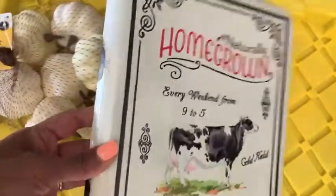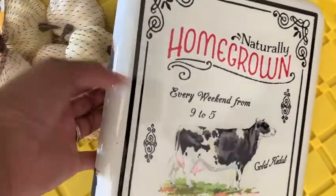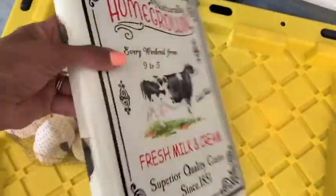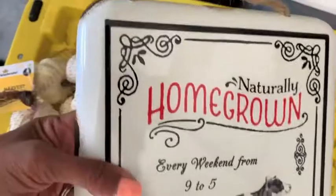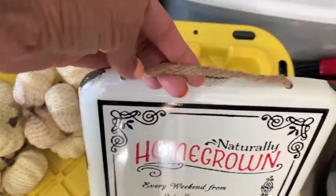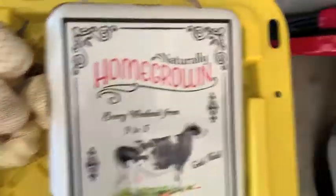And I got this sign. I thought this sign was so cute. It's real enamel and it's just really, really cute. And this is kind of a sign you can have up all year round if you have farmhouse decor. And this was only $6.98. You can't beat those Walmart prices. And then it has like a little twine.